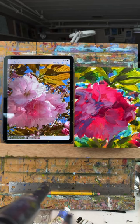They're so pretty. Let me go back into my flowers again.